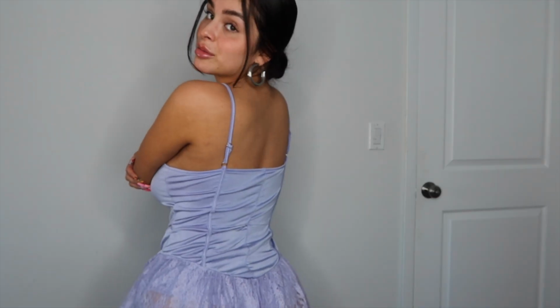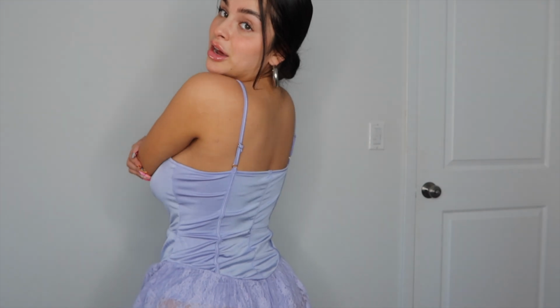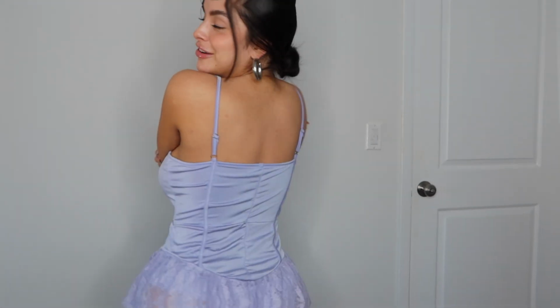I definitely feel like it could be a little bit more cinched in here. I would definitely appreciate if it was maybe something a little bit more like this in the waist, but it's still really cute, pretty, it's flowy. I wanted it in white, but she was sold out. And then here is the back. I'm not going to show the bottom part because I didn't clip the bodysuit, but it is a bodysuit under, so. Okay, next little dress.